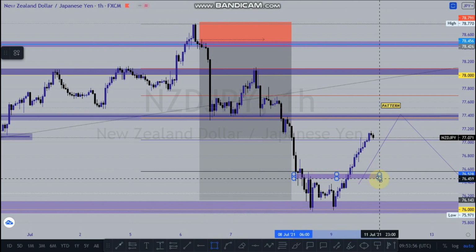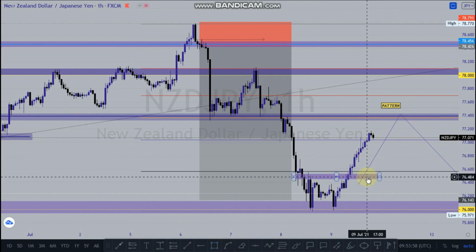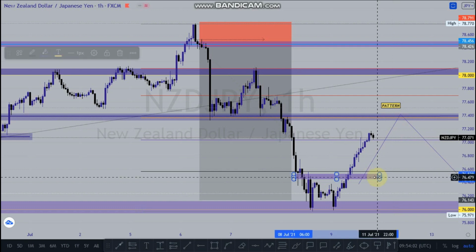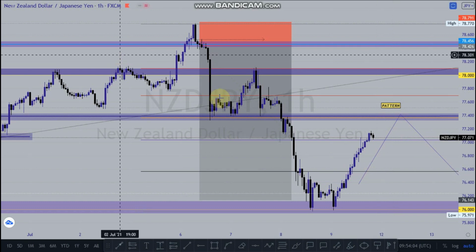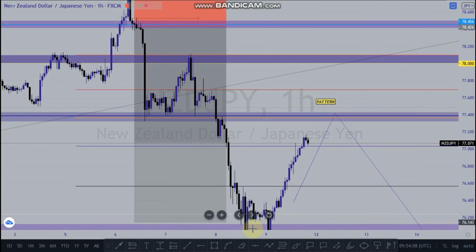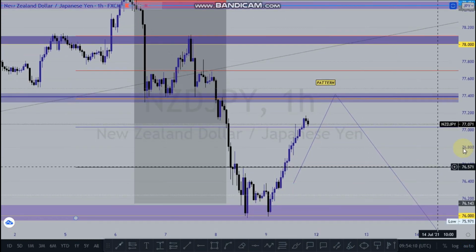You see, this was the level that I was anticipating price to just pull back to, so that I would have a buy to this region. Then I'm out of the market. But price didn't come back. Yes, Friday price never came back. It was just moving up and going up. And it's just liquidity beneath that level.